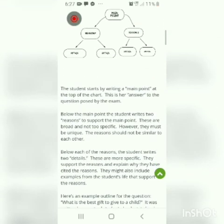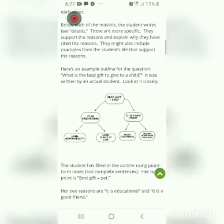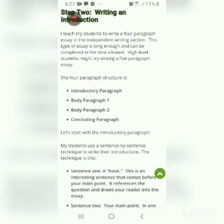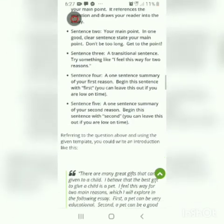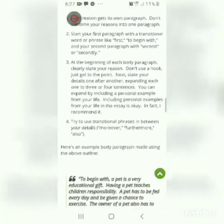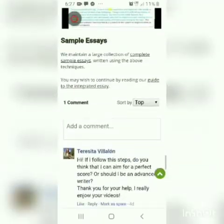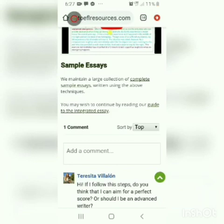So if you see how they have this great breakdown, and they're even telling you how you're supposed to write the introduction, how you're supposed to build your essay. This is one of the coolest things I've ever seen, and I decided to use it, and it turned out amazingly. Then they have a collection of sample essays.